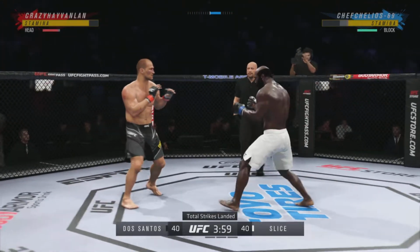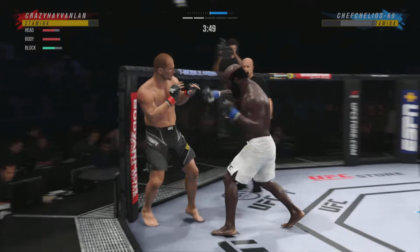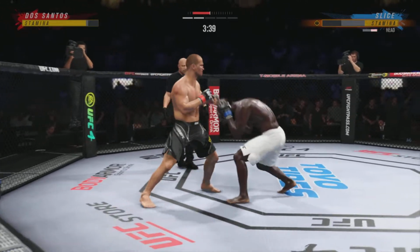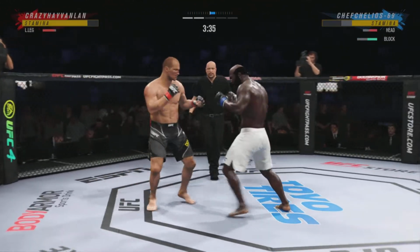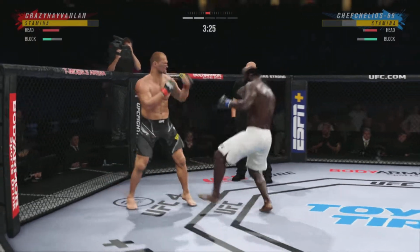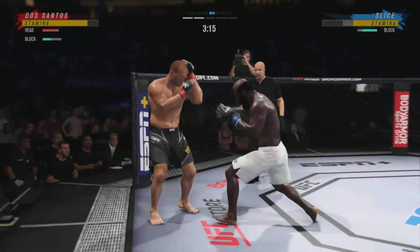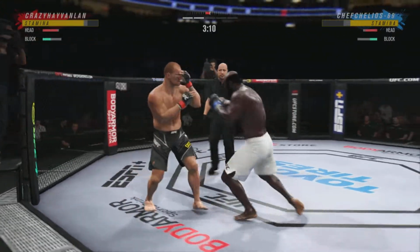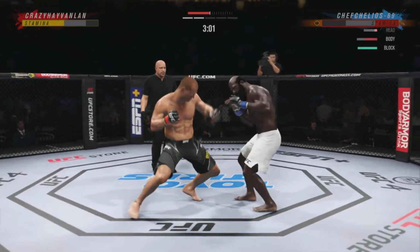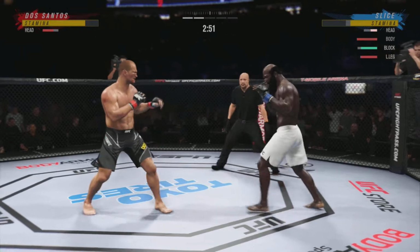Lunges forward with a left there. Look at the whip action that comes from him throwing that kick. Throwing haymakers out of the exchange. Oh, straight right. Just misses there with the left. Slice gets caught with that punch. Oh! What a fantastic strike to throw at the exact right moment. He deserves this moment. Go finish this fight.